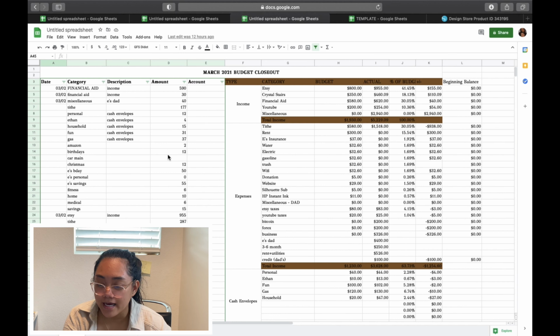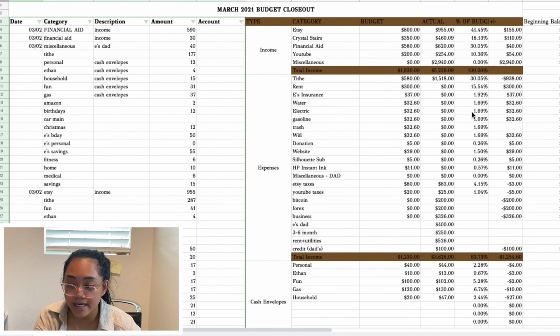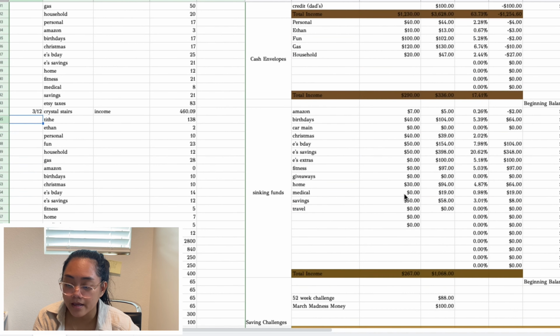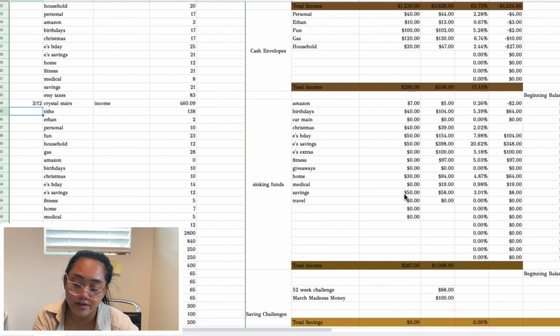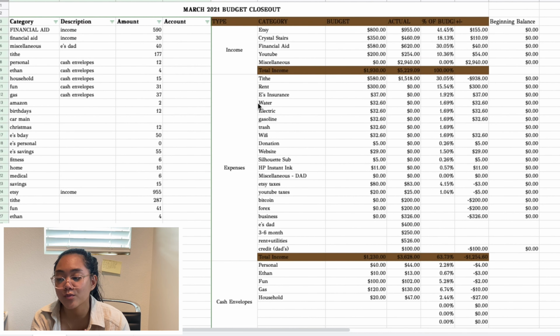On this left side is where I put all of the incomes and where I put my money. And then on this right side, I put the incomes, and then it pretty much totaled everything from tithe to utilities to my sinking funds, cash envelopes, and savings challenges. But for my rent and utilities, I only put it into one envelope, so I did not put the total together from rent to all of my utilities. I just felt like that was going to be the easiest for me.